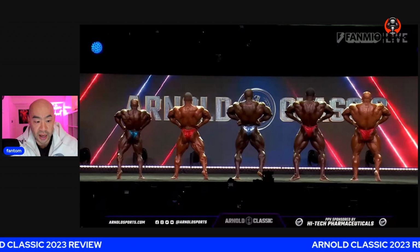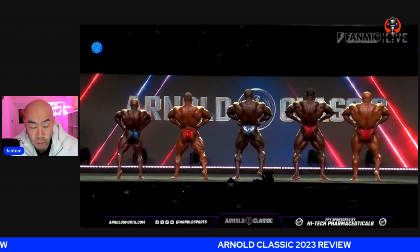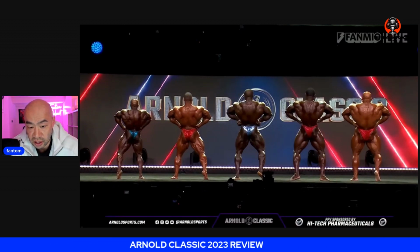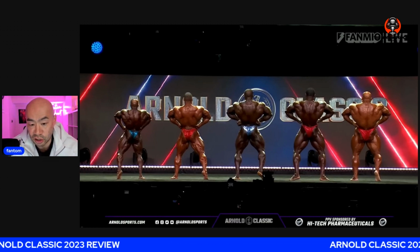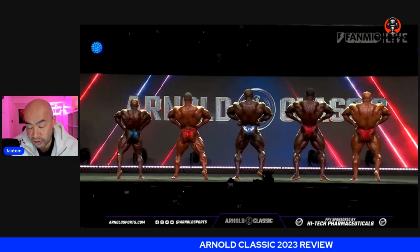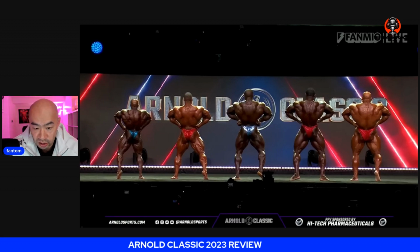So let's go to the rear lat spread now. You can tell probably Big Ramy has got the widest back there. I mean, he is the biggest guy on stage. And you can tell the difference between him standing next to Andrew Jack, how much more of a back Big Ramy has got compared to Andrew.